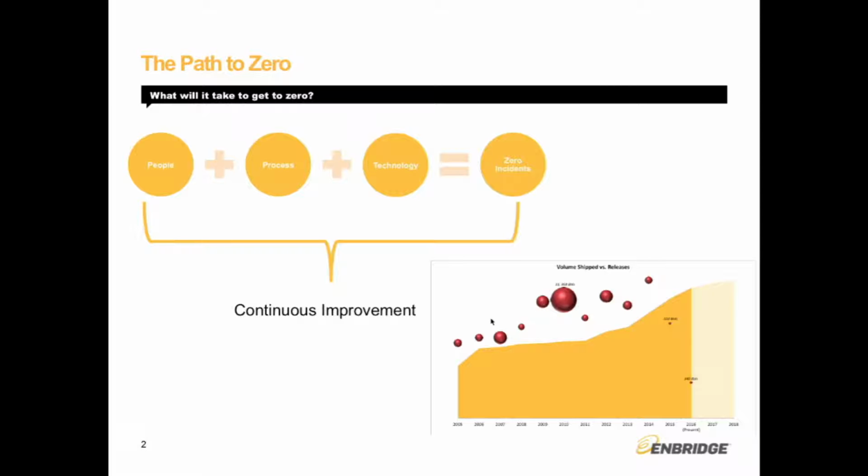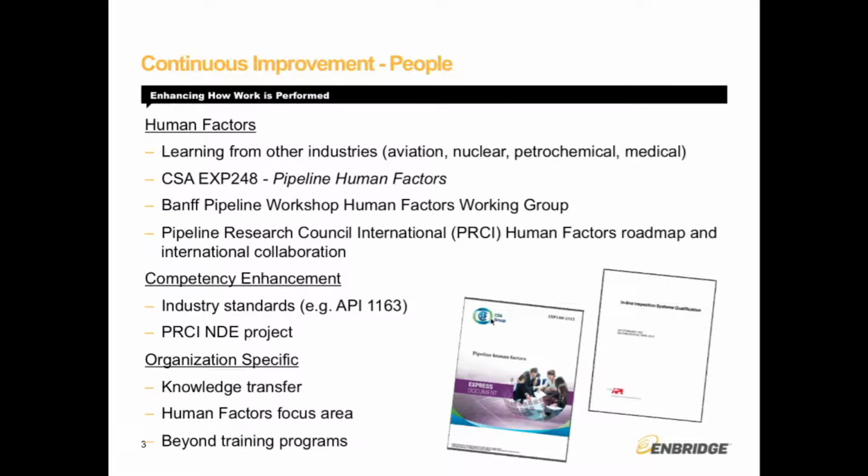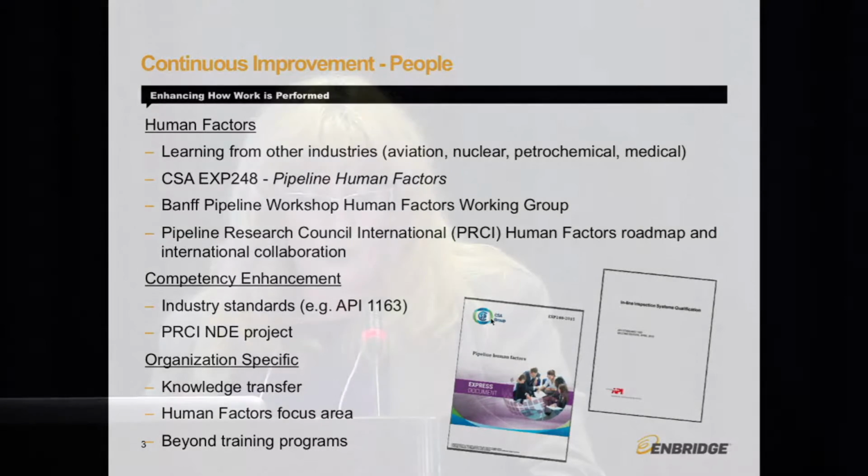So the first area I'm going to talk about from a continuous improvement perspective is about continuous improvement in the area of people. So this is the focus on who does the work and how the work's being performed. So learning from other industries has helped us to identify potential strategies to improve performance, but also to sustain improved performance. So one of these areas involves human factors. Human factors, as you all know, play a very significant part of pipeline incidents.